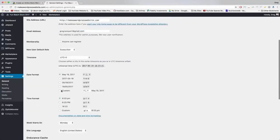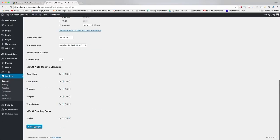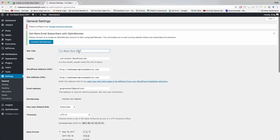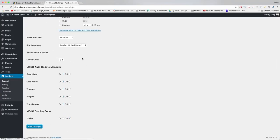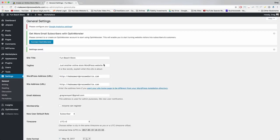And that will change. And then when you save it at the bottom, it'll change on the front end of your site too. We can also change the tagline here and just call this one something like "just another online store WordPress website to be complete." And click save. All right, so by doing that, you can make your first basic changes to your website.